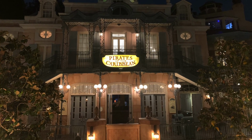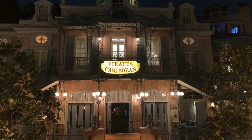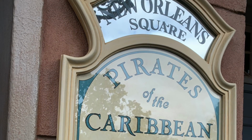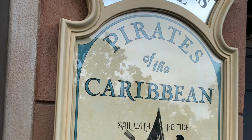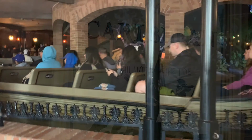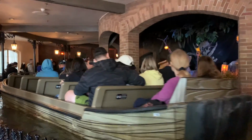Pirates of the Caribbean is always a trusty classic ride to go on for me and my family. The line moves fast, even when it's a longer wait. You get 2 fun little hill drops, the entire family can ride it. It gets you off your feet for a good 15 minutes, it's great.